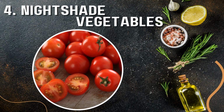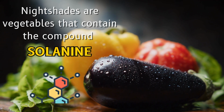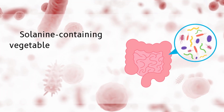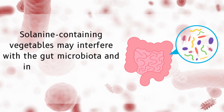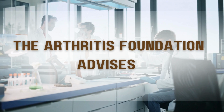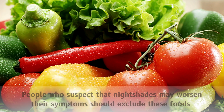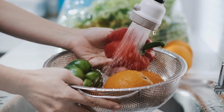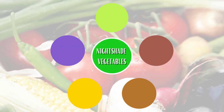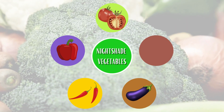Number 4. Nightshade vegetables. Nightshade vegetables contain a compound called solanine. Some research has suggested that solanine-containing vegetables may interfere with the gut microbiota and indirectly increase inflammation. The Arthritis Foundation advises that people who suspect the nightshades may worsen their symptoms should exclude these foods from their diet for a couple of weeks and then reintroduce them one at a time. Nightshade vegetables include tomatoes, bell peppers, chili peppers, eggplants, and potatoes.